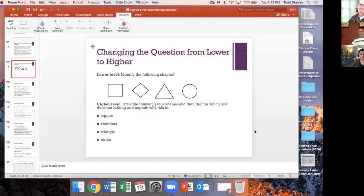So if I ask a lower level question, I ask them to identify the shapes. Well, they're just applying their knowledge. They saw the shape, they know what it looks like. So what I would do is ask the same question and have them draw it. It could just as easily have them identify it. But then I ask this follow-up question: which one of these shapes does not belong? And there's no clear-cut answer, by the way, because you may say, well, the circle doesn't belong because it doesn't have any sides. And then you have that kid over here saying, it actually does. It has an inside and it has an outside. So it does have sides. And all of a sudden, there's this rich conversation taking place. But it took that probing question.